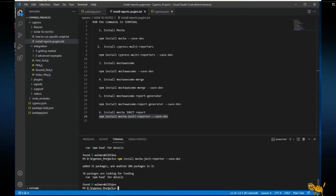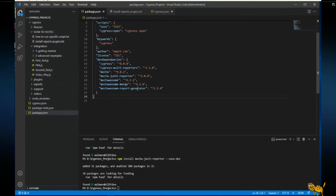So it's finished, right? We can now look into our package.json, and we can see all the references, dependency to our Cypress projects. So it is Cypress, Cypress multi-reporter, Mocha, Mocha JUnit, Mochawesome, Mochawesome Merge, and Mochawesome report generator. So those are important, okay? Moving forward.